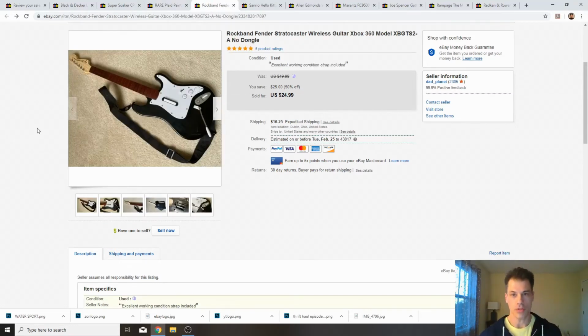Guitar Hero guitars. In this case, Rock Band. There's not much more that can be said about sourcing these particular guitars. Some of them are hits, some of them are misses. If you don't know any better, I would say in the beginning, look all of them up. The ones that tend to do better historically right now are the Xbox 360 version and the PlayStation 3 version. There are a lot of other iterations of these guitars that do really well. So this one in particular was the Xbox 360 model.